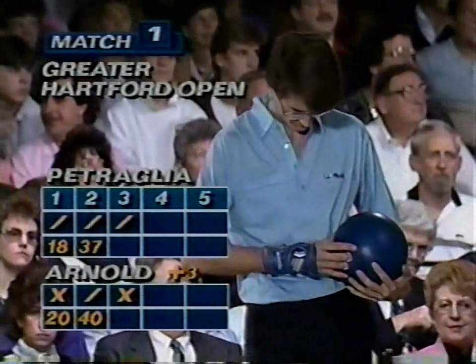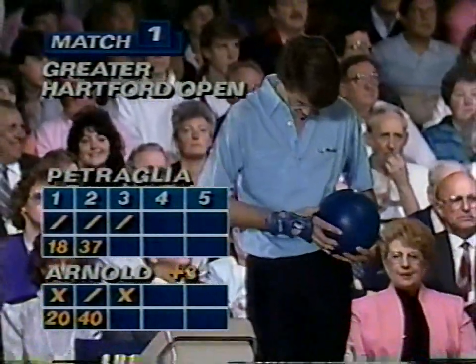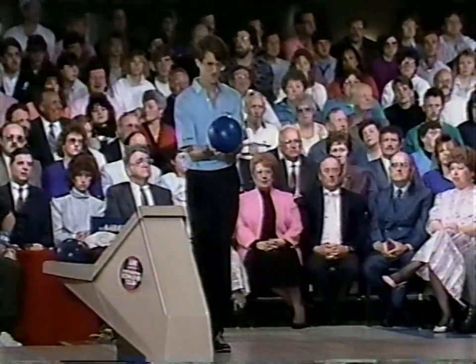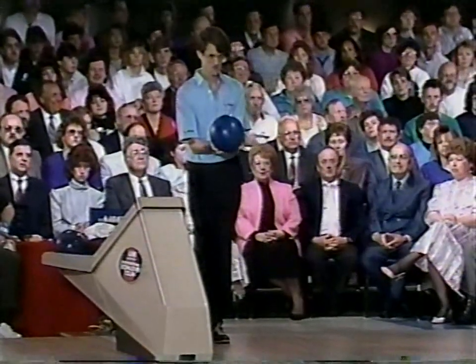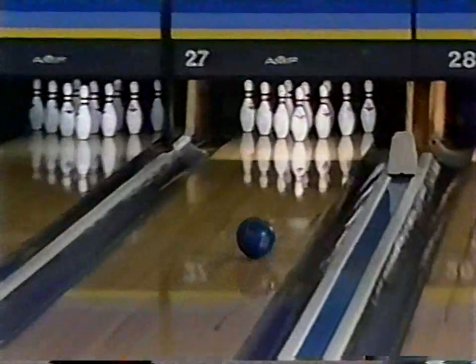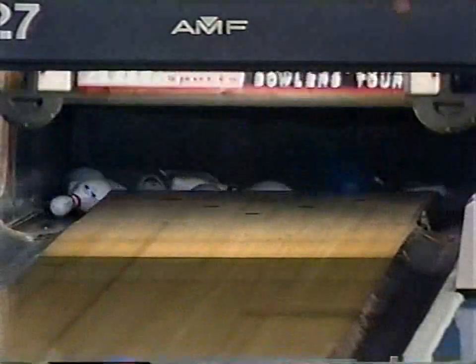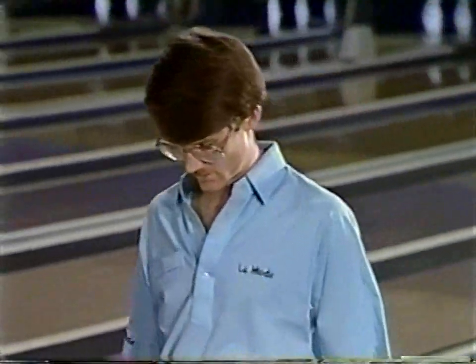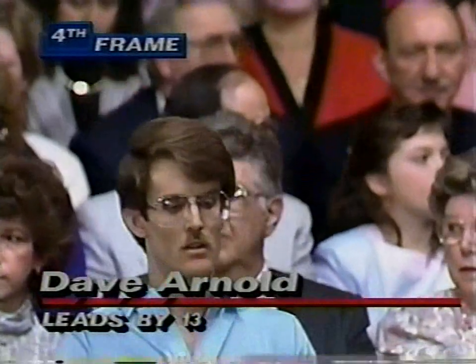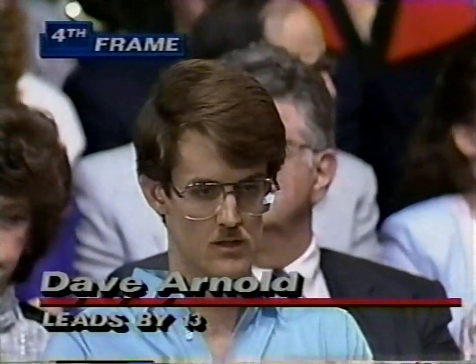All right, chance to double here and take a 13-pin lead. One regional title has taken a 13-pin lead. We're in our first match nearing the halfway point. More after this.